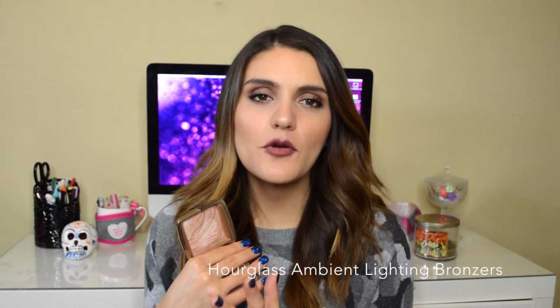So the way that these wear on the skin is just so soft, like a beautiful natural glow, and they give you the perfect amount of sun-kissed color. They just blend so beautifully. They're not choppy. They're so natural looking, and they give you just the most beautiful finish. So this is the lighter one, Luminous Bronze Light. I love this one for winter and spring, and it's just amazing.